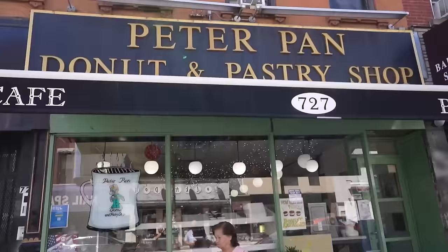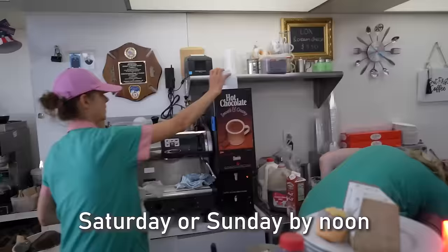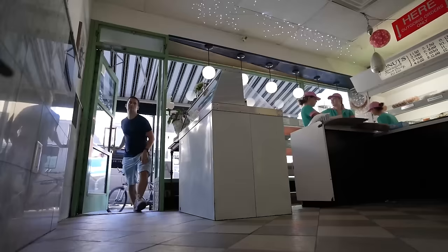Now this is a Greenpoint institution, right? Right, absolutely, John. It's been here for such a long time. If you don't come here on time, the Saturday or Sunday by noon, all the good stuff is gone, or either there's a line out this door. This looks like the kind of place that has not changed in the over 60 years it's been open. I love these old school donut shops.